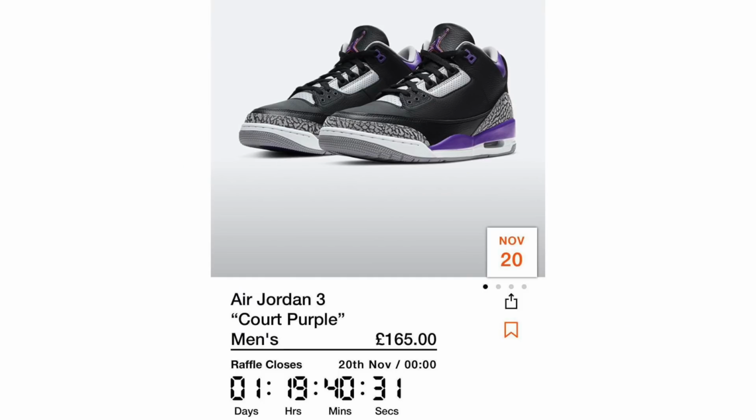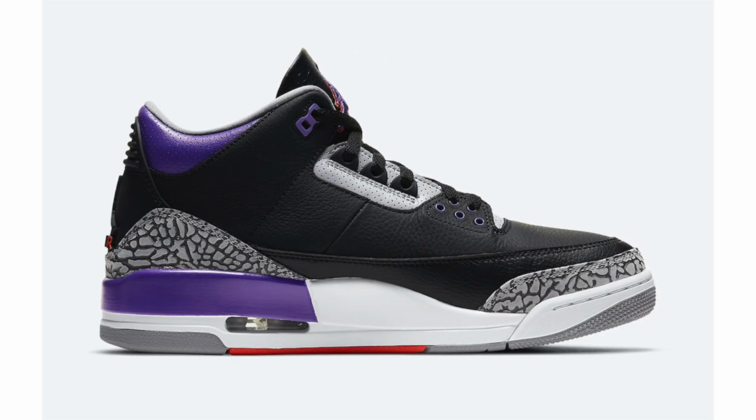Size also has a raffle, and they're doing it a little bit different from the other retailers, at least the ones that I've spoken of so far. Now, what you need to do is download the Size app. From there, you'll need to create an account, fill out all your information, and you're good to go.